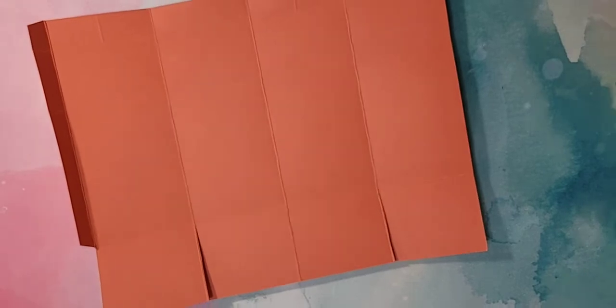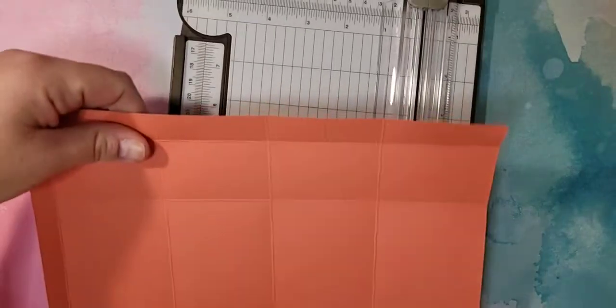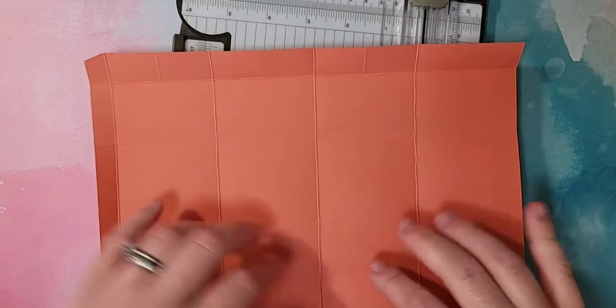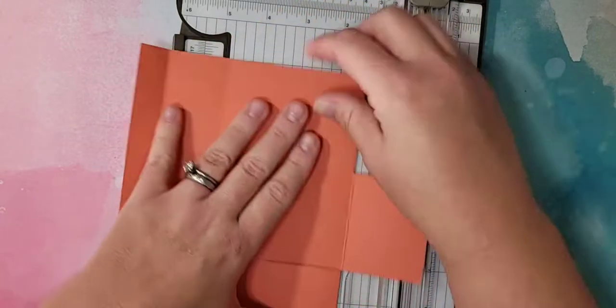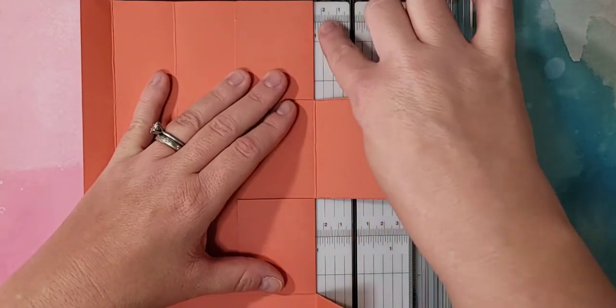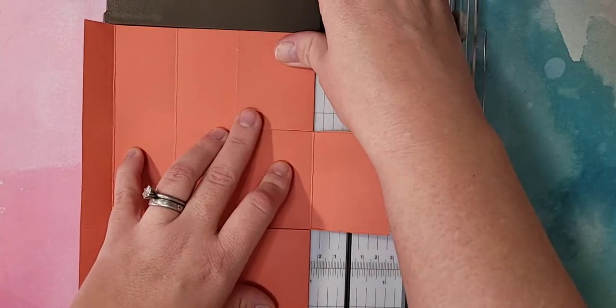All right, now I'm going to bring in my paper trimmer here because I just want a really quick cut. Now the sides that have those diagonals, that have those marks, those are going to be the ones we trim off. So I'm going to fold up the other ones. And I'm going to pick up my little arm here, and I'm going to line this up at 1. So this is folded, and it's lined up right at the 1 inch mark.